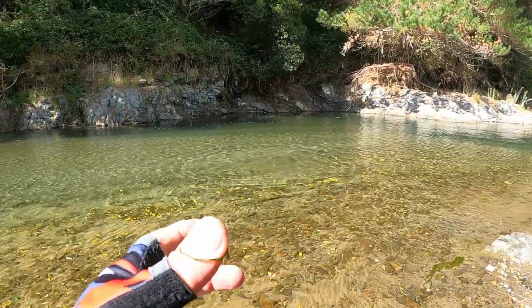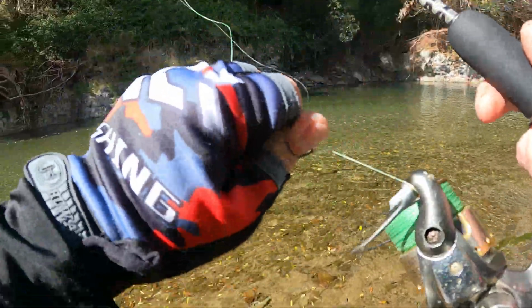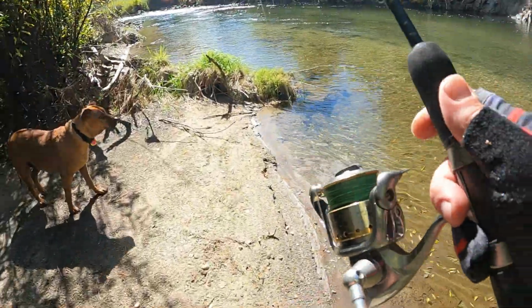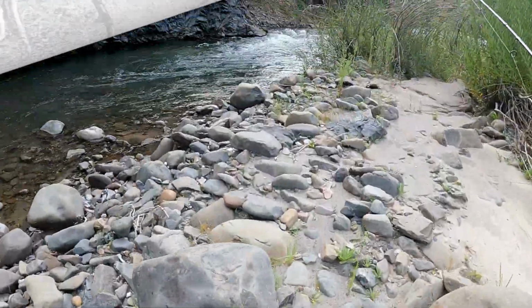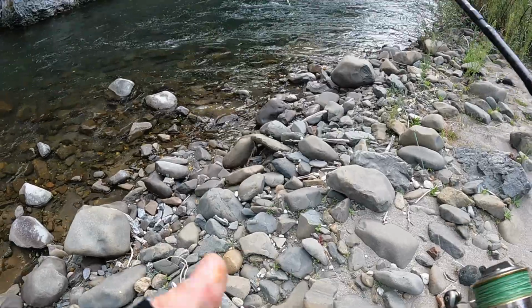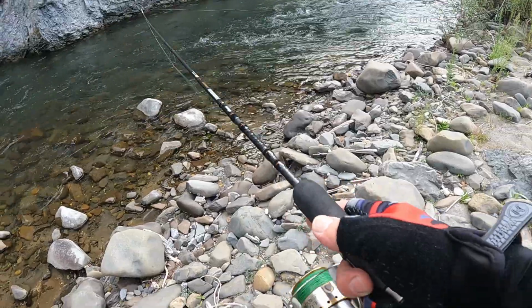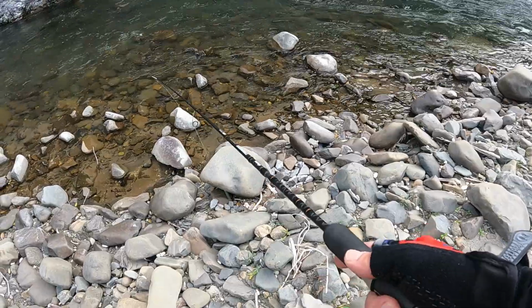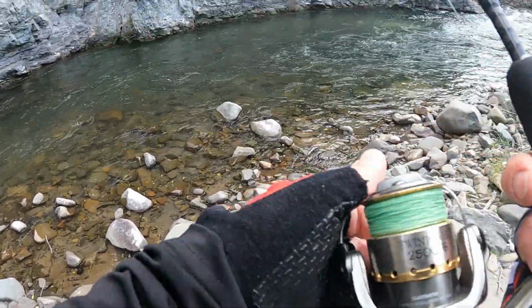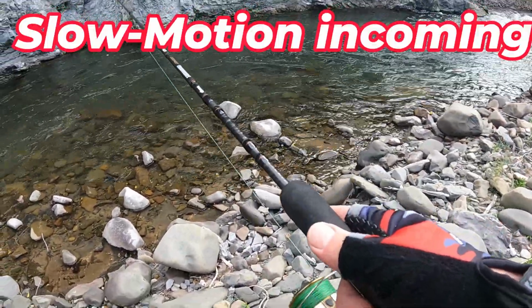Oh no! Yeah, the drag possibly a bit too tight. Not busting. Whoa, nice and juicy. Oh, big fish just over there on that wall. Here we go.